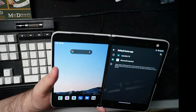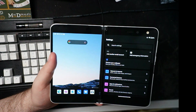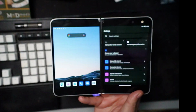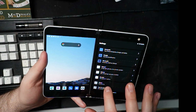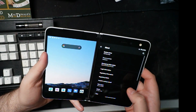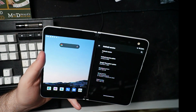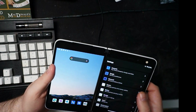Will it be available in the UK versions? Yes. I believe it's going to be available worldwide as long as you don't have AT&T. If you have AT&T, I do not believe you get this for a little bit of time. Especially AT&T locked phones. But let's see. Software. Where is it? Yep, Android 11. We're official, boys. We are officially there.